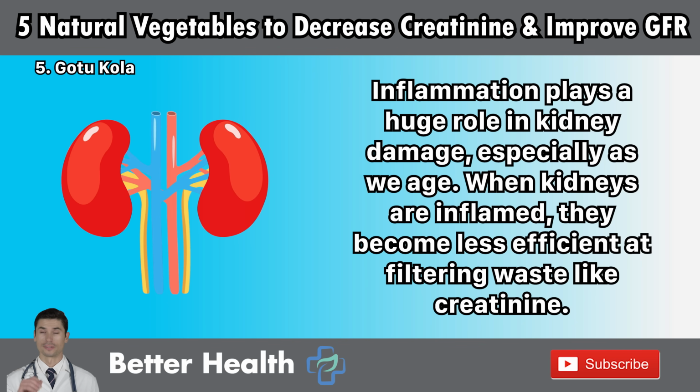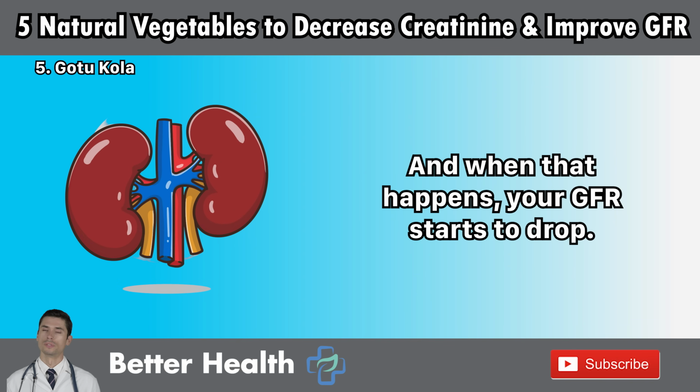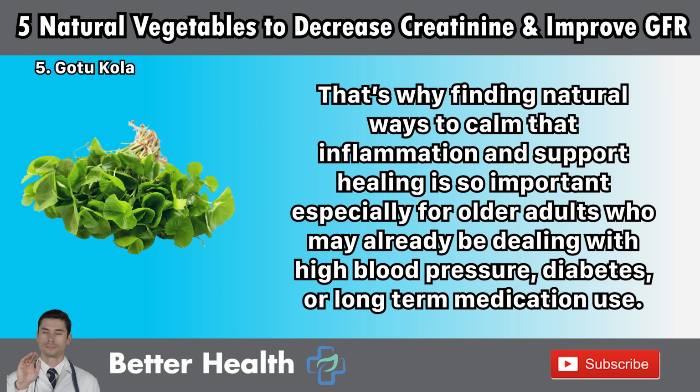When kidneys are inflamed, they become less efficient at filtering waste like creatinine. And when that happens, your GFR starts to drop. That's why finding natural ways to calm that inflammation and support healing is so important, especially for older adults who may already be dealing with high blood pressure, diabetes, or long-term medication use.